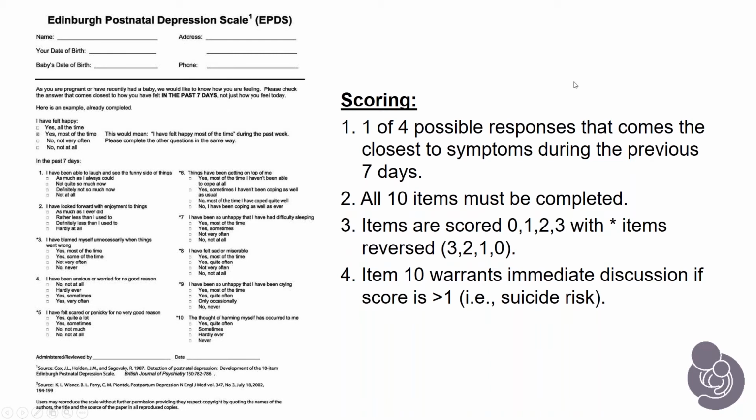I'm trying to look at the question so I can see that I didn't miss anything. Okay, so let me just repeat the question. Several of the OBs have questioned the validity of using the Edinburgh prenatally. Was that prenatal or postpartum? Right. Okay, well, once we're done I can maybe email the reference, but there are studies that have shown the validity of the Edinburgh prenatally, and that it has a very high specificity. So that has been addressed.